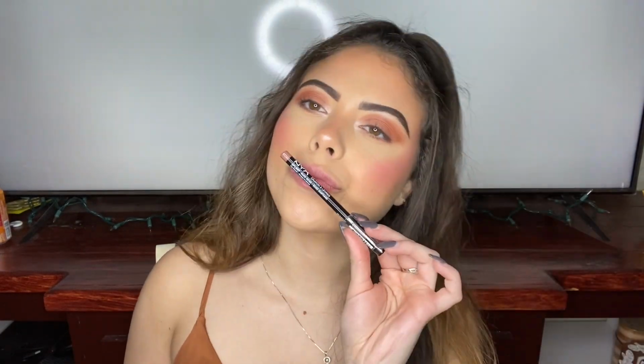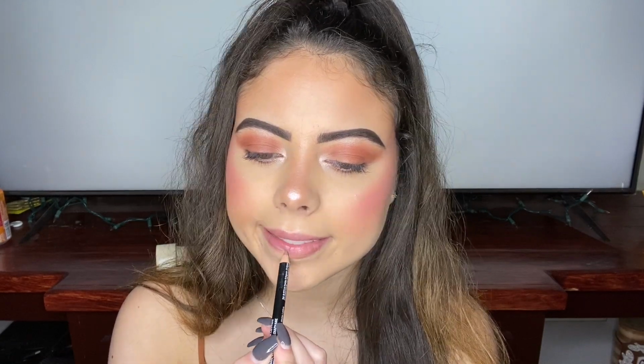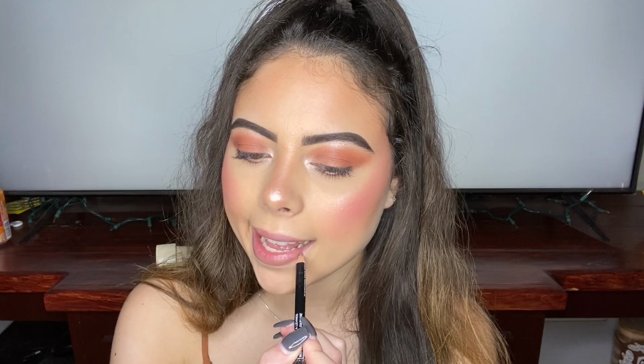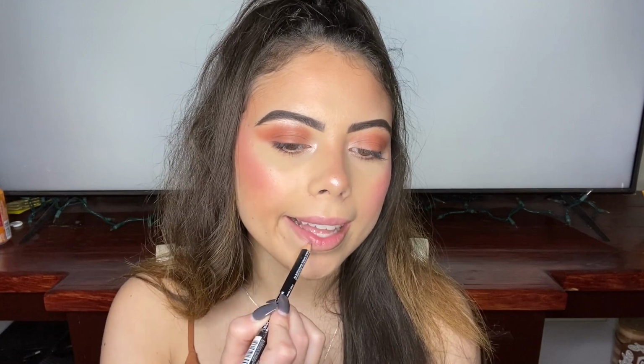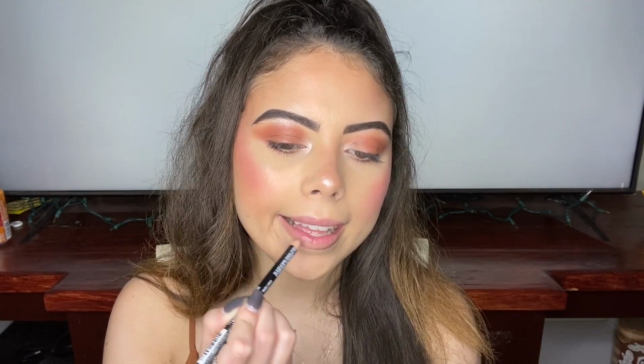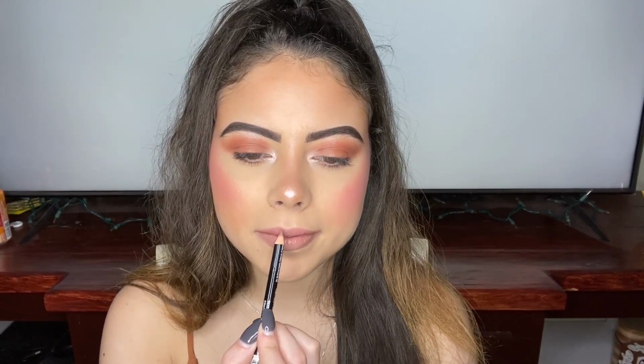So I'm taking a NYX lip pencil in the shade Nude Beige. That's the shade that I'm using right now. I'm going to be taking it and lining my lips and filling it in. These lip pencils are super affordable. They're like $4, I believe. I will have everything linked below as usual. But these are super affordable.